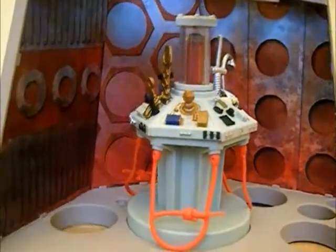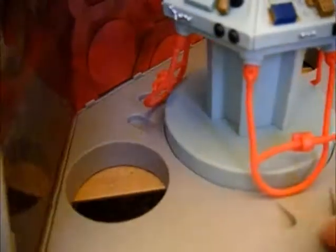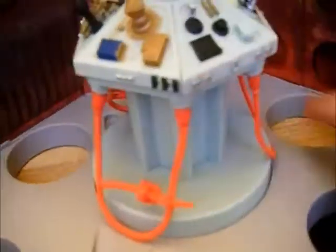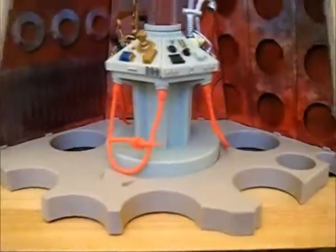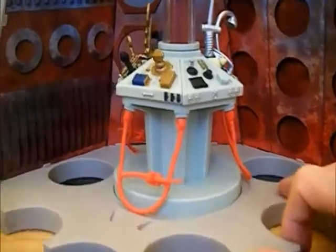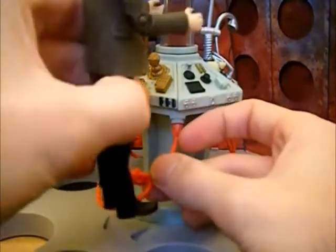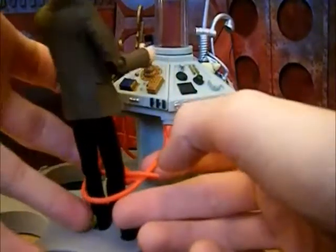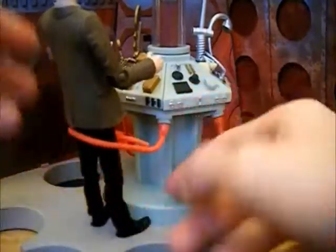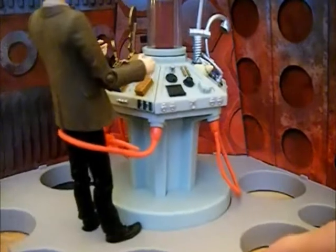Now, on the floor, there are 2 sets of footprints. There's obviously a set there, and there's a set there. There isn't a set this side. And basically, any figure really can fit in it, as long as it's got feet the same size as Matt. All you do really is just slide his feet into there like that. You can bring this up a little bit, and his feet, as you can see, fit in, and he fits in. So that's pretty nice.